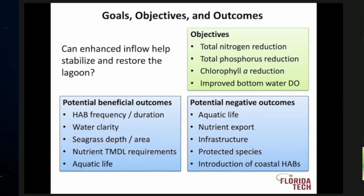So again, still trying to stay up kind of big picture here in 15 minutes. I do want to share with you some of the specific questions that we are looking at. In order for pumping to actually be a benefit to the lagoon, it has to have a meaningful impact on nitrogen loads and phosphorus loads as well. And then from that, we need to see a meaningful impact on chlorophyll A abundance. If we're not seeing those changes, then we would not recommend an inflow system.